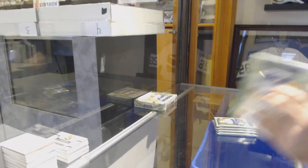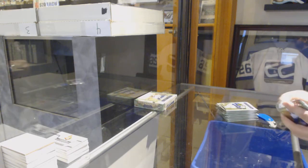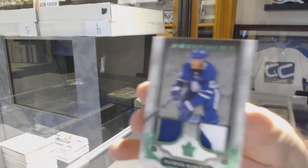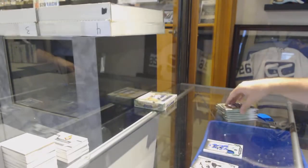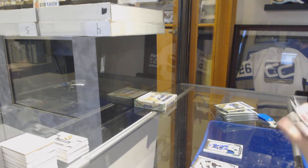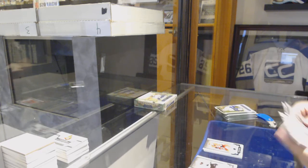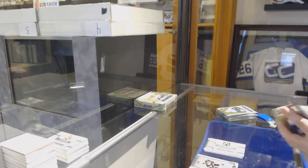All right. We've got for the Maple Leafs a dual jersey patch of Patrick Marleau. Patrick Marleau. Number to 45, Jordan Staal for the Carolina Hurricanes. Rookie Redemption, Vegas Golden Knights.